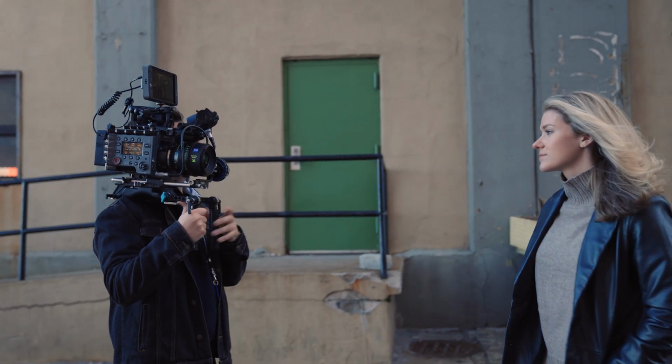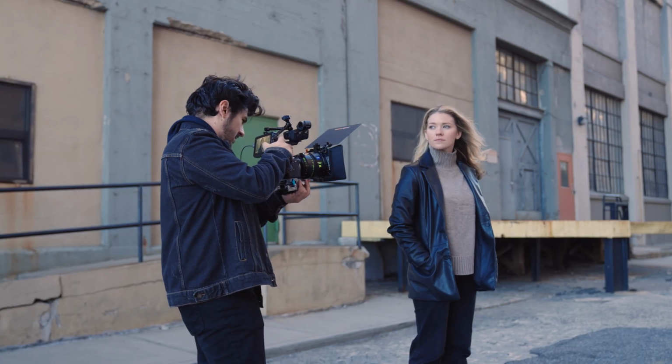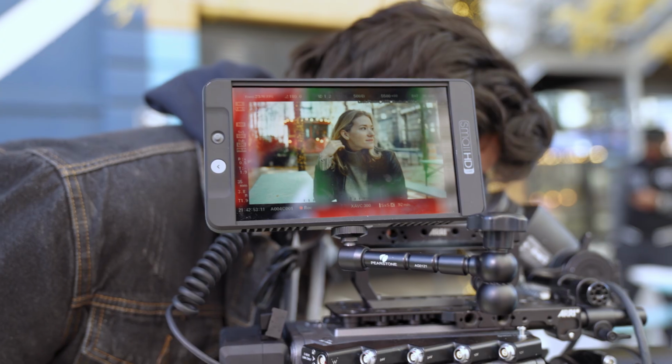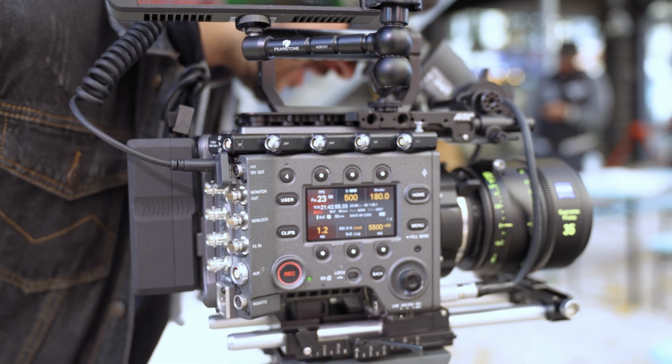But what do you think? Do you think we're approaching a time where larger productions will switch to smaller, inexpensive, or prosumer cameras more often? Or are the high-end cinema cameras here to stay for the most part?